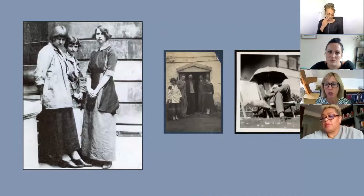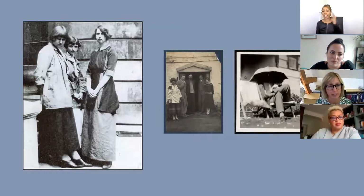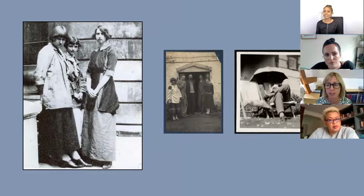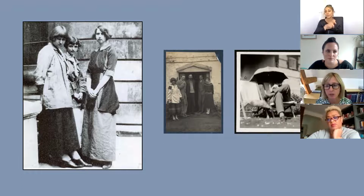I wanted to just show you some photographs taken. The photograph on the left-hand side of the screen is when Carrington was at the Slade School, probably taken around 1911, so a little bit before the self-portrait. Carrington's the figure on the left-hand side, looking down through her fringe and to the side, and she's with fellow Slade School students. And then you can see there's two other photographs.